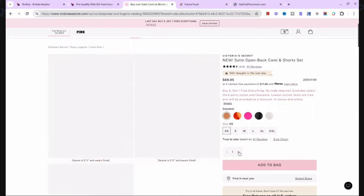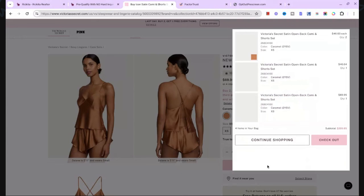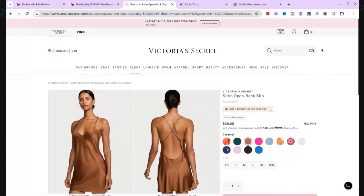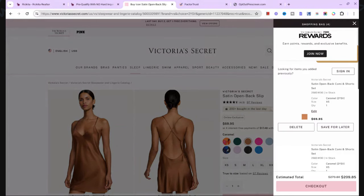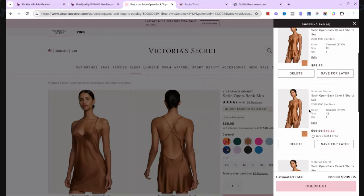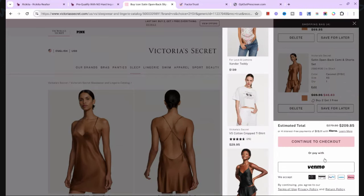So I just pick something not too fancy. Small, that's extra small. Okay, that'll work. 4, add to bag. Okay, perfect. So it's $209. That's good. That's where we need to be, between $200 and $250. You have to be in that area. And then go to your bag. My computer is taking a little longer to load. Click checkout. Continue to check out.